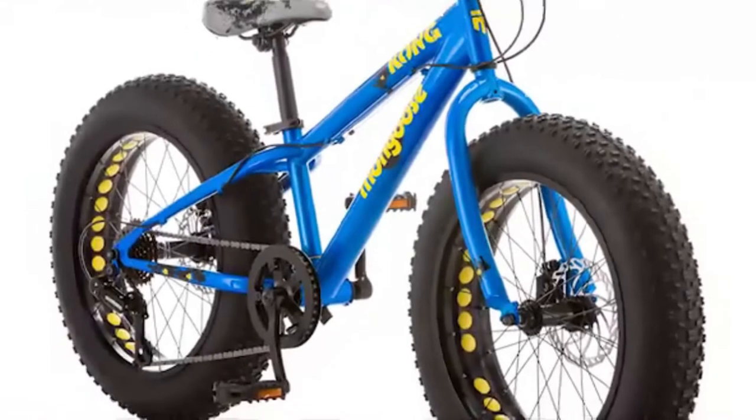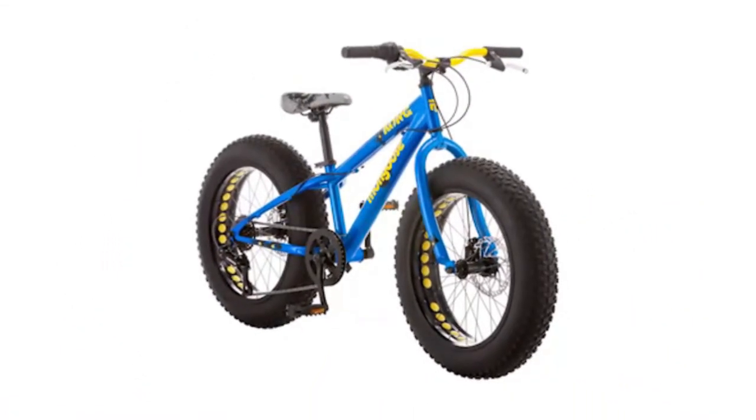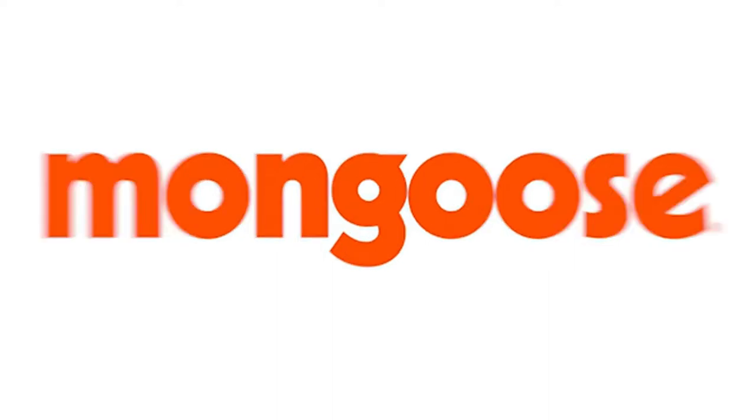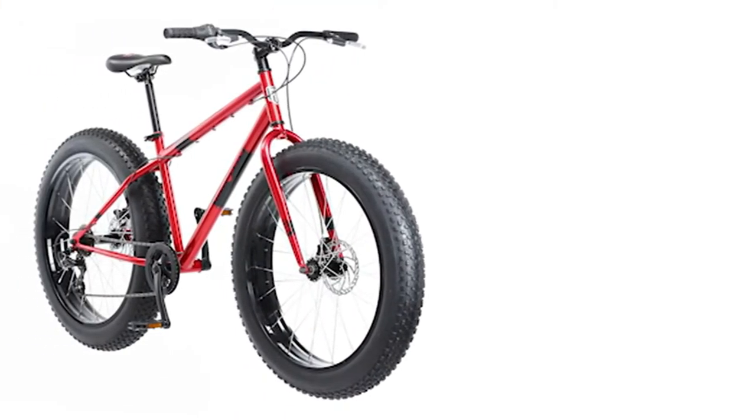Get him ready for the ride of his life. There's nothing you can't do on a Mongoose. A Mongoose bicycle will bring out your adventurous side with every pedal. It's time to elevate your ride.